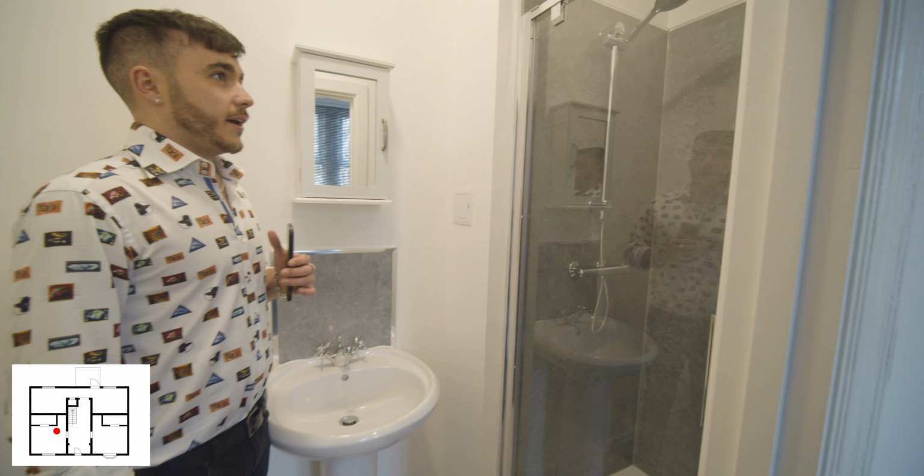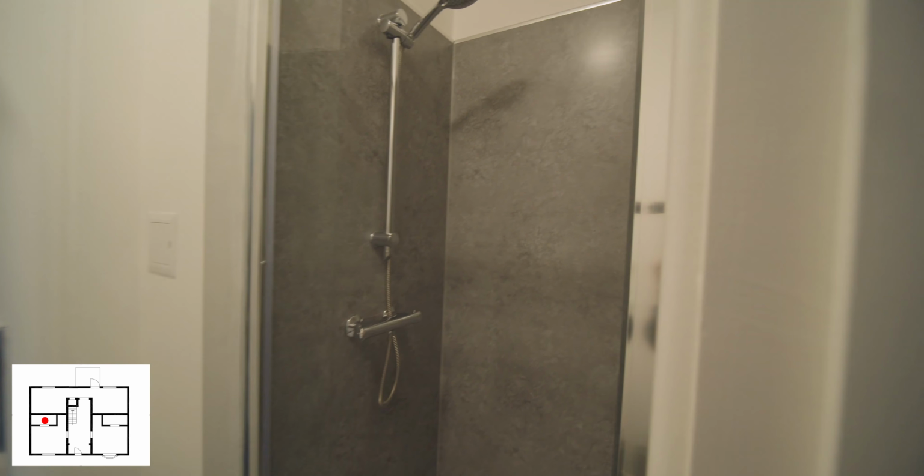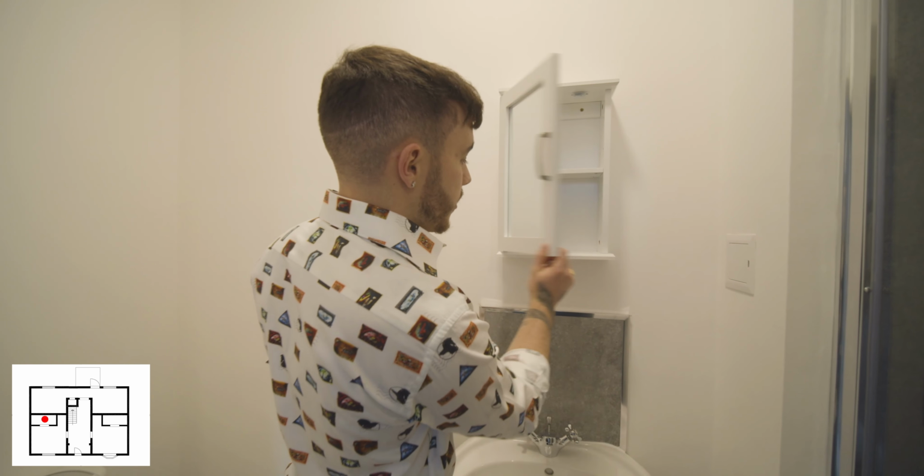We're trying something new. Here's the finished ensuite. Really like these shower boards. This is going to be a new standard for us. If we're going to go for shower boards, we're going to do this grey toned shower board instead of the white finish. A little mirrored cabinet above the sink as well.